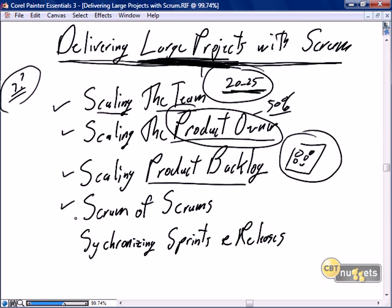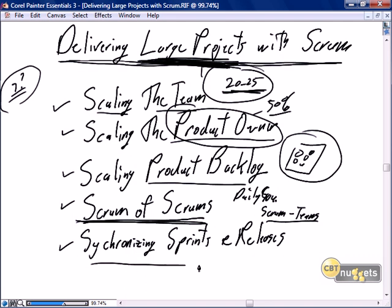And we'll introduce this concept of a scrum of scrums, probably a concept or a principle of Scrum you've heard of already, where you have your daily scrums for each team, and then you have a scrum where the teams combine. And we'll discuss how scrums of scrums work. And finally, as we get into the delivery of large projects, we'll talk about specific issues around synchronizing the sprints and the releases to ensure that our larger teams are working in a coordinated and cohesive manner. But first, scaling the team.